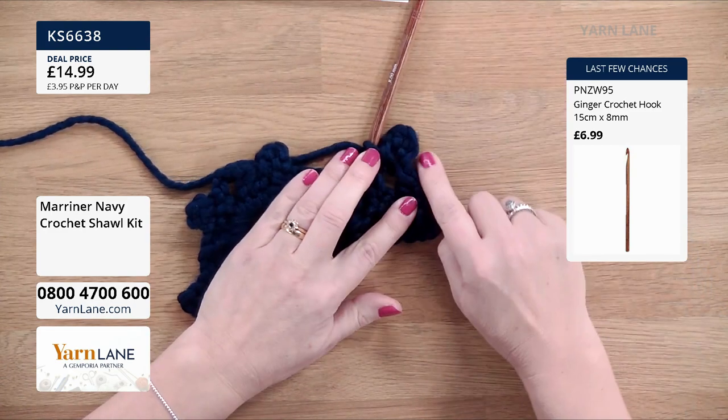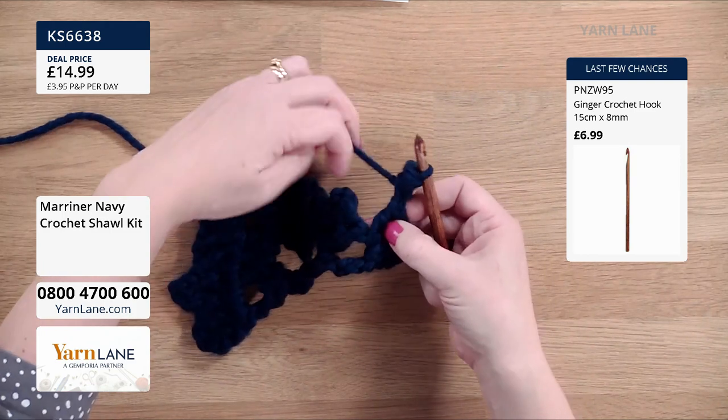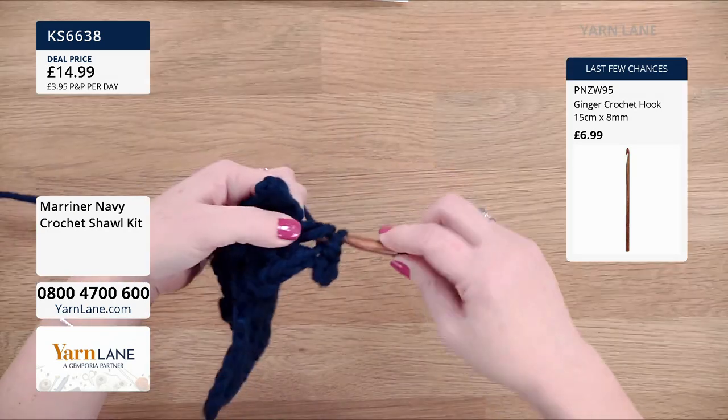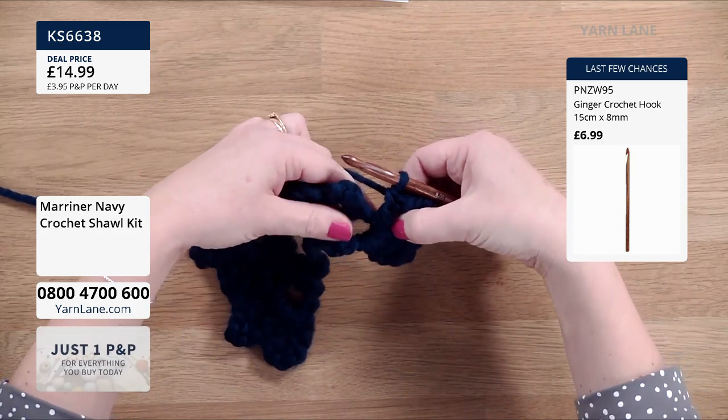And can you see it makes a little bobble. That's called a picot. I think I've seen those on hats before as well. Yeah, they're often used as a little edging on things. You can do them on the edges of blankets and things. So into that chain space, we've done two treble, a picot, and another single treble.